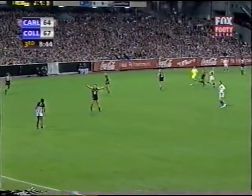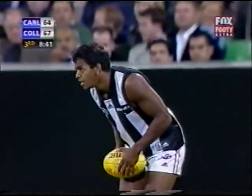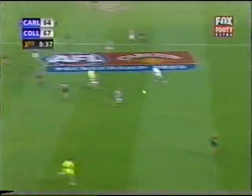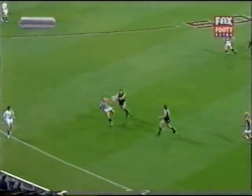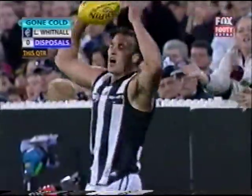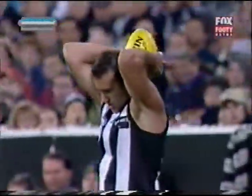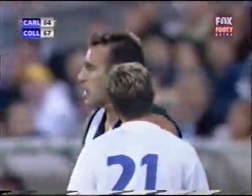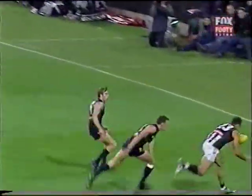No, I'll call him off. You stay there. It's been dangerous tonight. Leon Davis with 3 goals. 8.5 minutes till three-quarter time. He kicks towards half forward. Oh, clever. Was it a mark? I'm not sure it was. I think it was juggled across the line. He can't believe it. But I think the boundary umpire is right. Sorry. He played the third grab. That was over the line. When you're ready, well done.